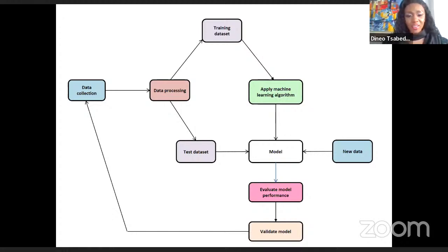So the training and the test data set cannot be from the same patients, or they're supposed to be separate, such that when you test the algorithms, you know that the algorithms were not previously exposed to that data. Then obviously we have to evaluate the performance and thereafter validate the model.